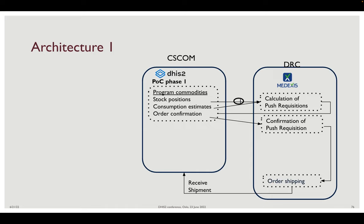I don't know if that makes sense, but the idea: the SESCOM, that's a health facility in Mali. They're called SESCOMs in Mali. The DRC is the district level. So the idea is we get the stock position and the consumption estimate from the health facility directly into DHIS2. It reaches Medexis, an LMIS, an ELMIS, which we've got. It could also be another one, but it's our ELMIS. It reaches that one, and there's an integration which can be created with the help of the team here, George, Breno.